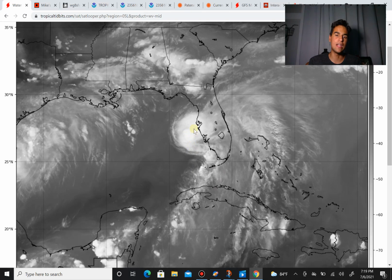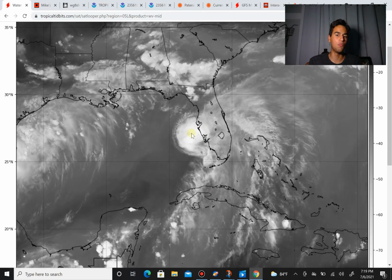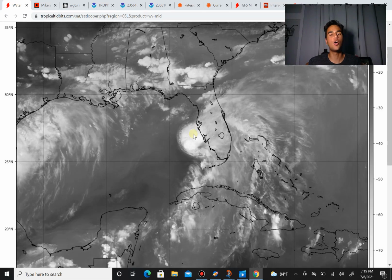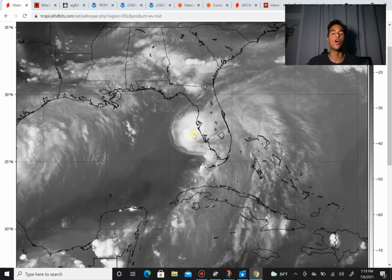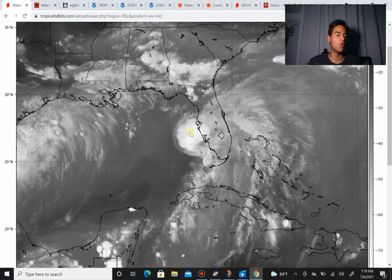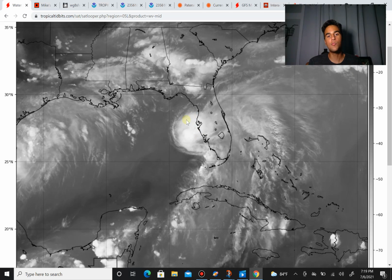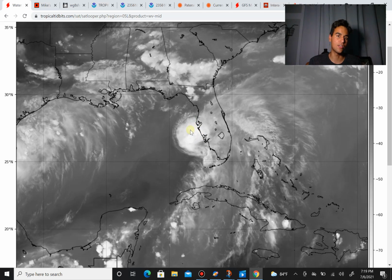And we're starting to see that now, as obviously we're seeing a lot more convection around center circulation, as now it seems like the mid-level low and the lower level low are now within the same, or at least very close to the same position as each other, which is now allowing for a lot more convection around center circulation.